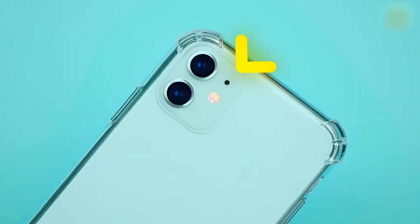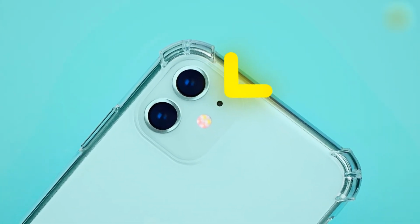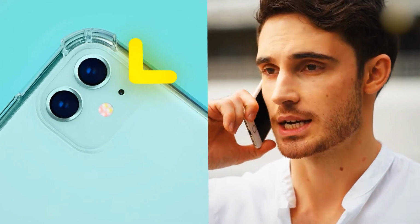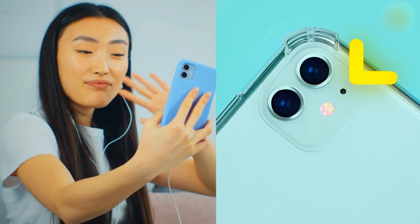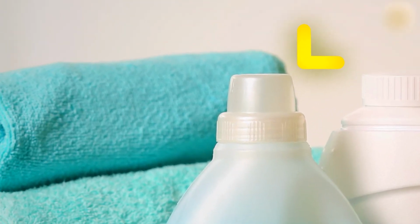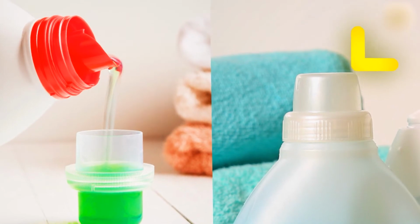The little dot between the camera and the flash on the back of your iPhone is the third microphone used for noise cancellation during a conversation and better sound quality during video recording. The cap of your detergent can help you figure out exactly how much of it you need.